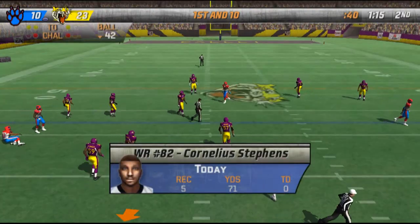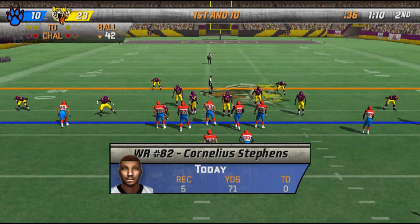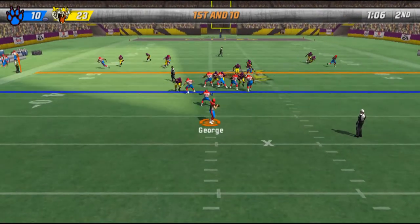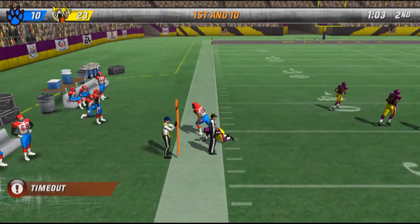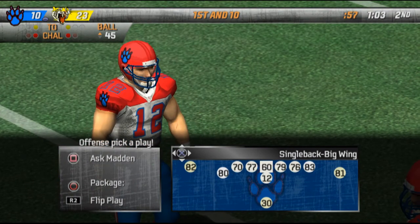They throw it and pick up a second consecutive first down. Well, when you start to establish something, you want to keep it going until the defense finds a way to stop you. Setting up play action, gets the pass off. It's caught, and he slips out of bounds at the 45-yard line. The visiting team calls a timeout. They have one left.